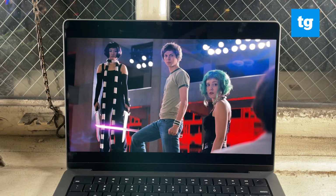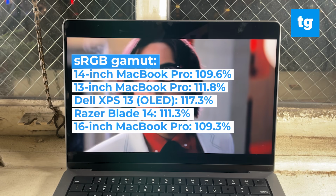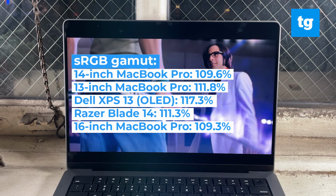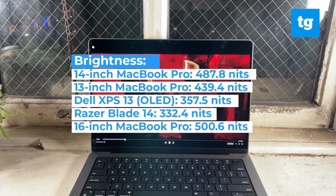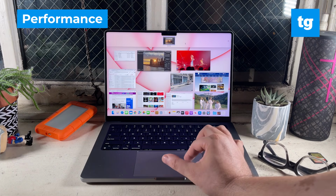Its color output is predictable from Apple because they always love to go with close to 100% range of the sRGB spectrum. That said, the Dell XPS 13 and Razer Blade 14 don't get that much more colorful. Brightness, though, is a different story, as the 14-inch MacBook Pro and its big brother get brighter than the rest. The huge story about Apple's new laptops, though, is performance.